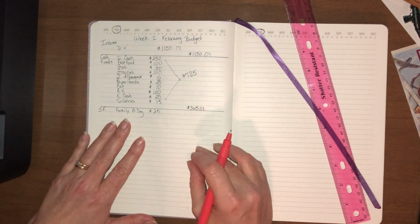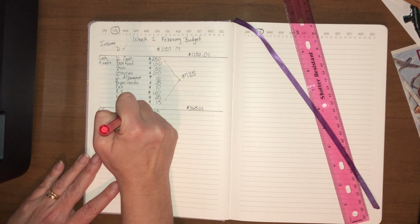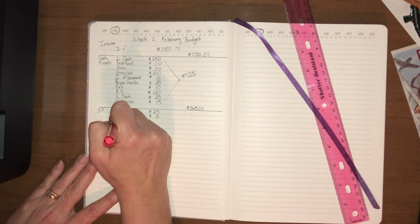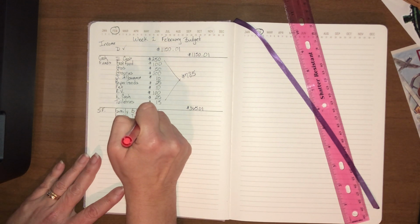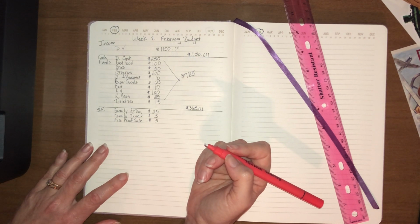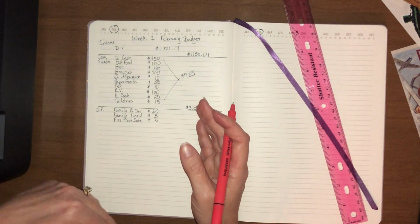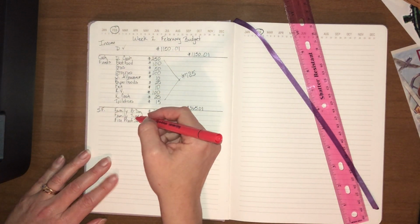So family birthday is going to get $25. I am going to do family time. I'm going to drop $5 into there. My goal, I want to get us a very nice stand-up fireproof safe, and I'm going to set $5 aside for it. And those really are the only two sinking funds that aren't every time we get paid. I try to go through them alphabetically, so those are the two that are up this time. So that's fireproof safe.